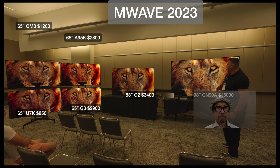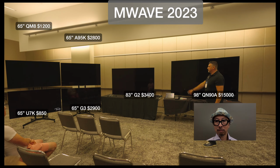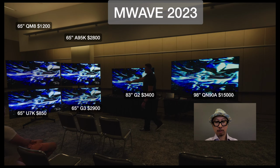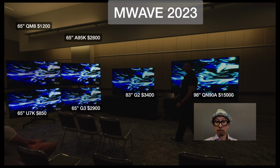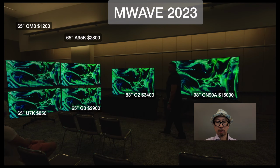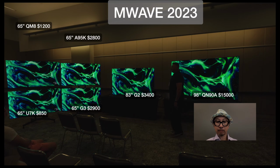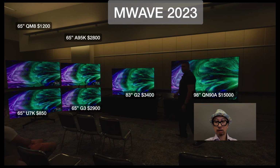The differences are in the panels. We have a 90-inch Samsung QM8 MiniLED, 83-inch LG G2. We moved these around yesterday. We have a TCL MiniLED QM8, Hisense MiniLED U7K. Top left, we have the Sony A95K Quantum Dot OLED. Below that, we have the LG G3 with MLA technology. The reason that we have the G2 at 83 instead of a G3 is that the MLA technology has not made its way to the 83-inch size. No point in having a G3 this year. This is a similar panel to last year.